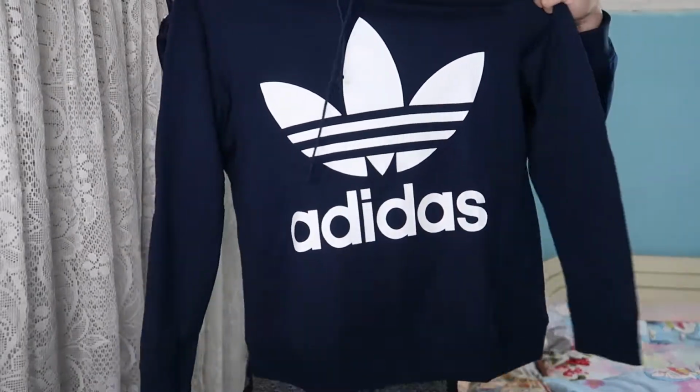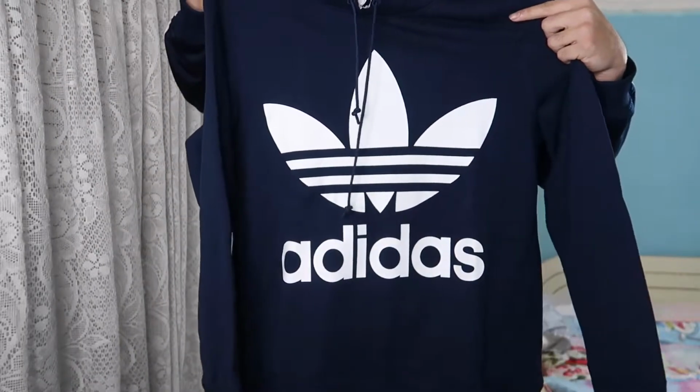So for today's episode, we got this cool, amazing product right here in my hand that is by the brand Adidas. And pretty much what it is, a Trefoil Hoodie. So first things first, let me actually open it up and show you guys what the product looks like. So this is basically what the hoodie looks like. As you can see, very nice Adidas logo right there.